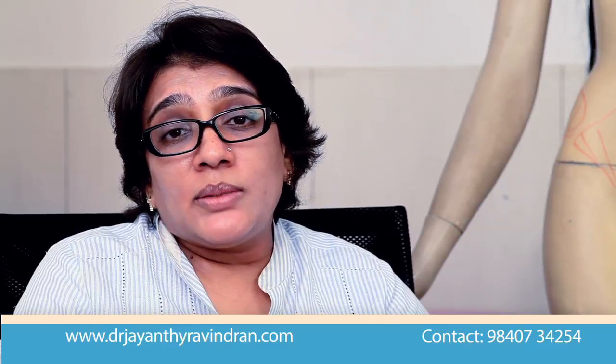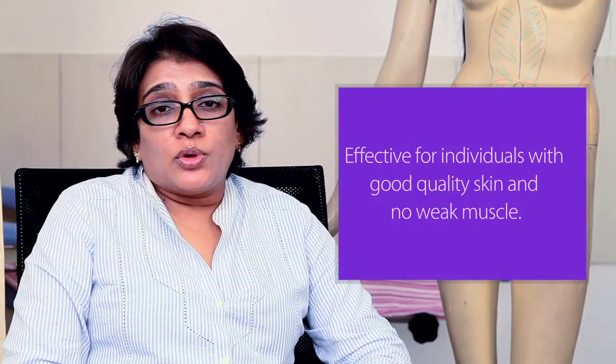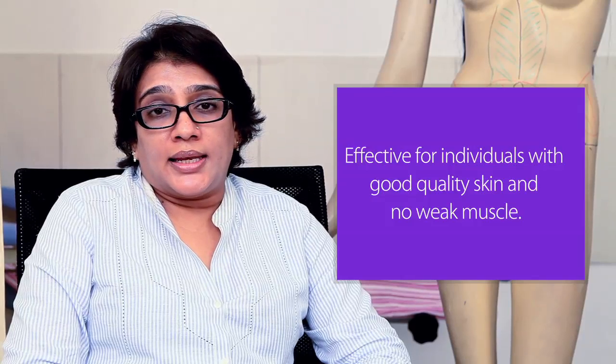However, when multiple areas are performed in the same sitting, pain and discomfort could be experienced for a period of 6 weeks. Following liposuction, bruising or skin discoloration with numbness over the liposucked area could be experienced for a period of 6 weeks. Contour irregularities occur rarely. When performed by experienced hands, liposuction is a good procedure for contouring the abdomen. However, liposuction is beneficial only to individuals who have good quality skin and no weak muscles.